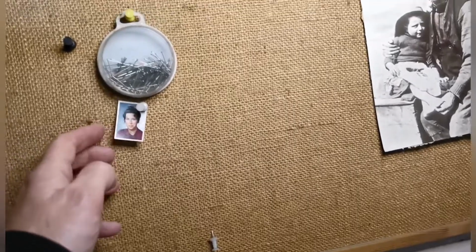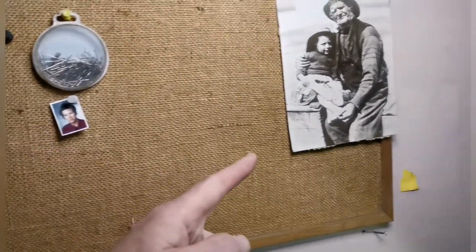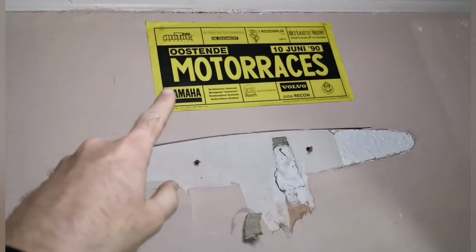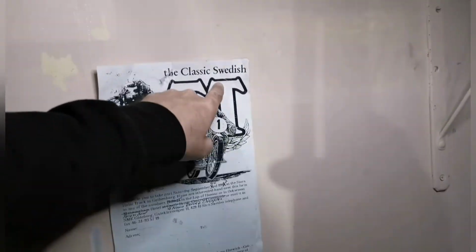But look at this. There's a tiny photograph of some woman on there, and then there's a real old photograph of someone. This was like an office, wasn't it? Well, this is definitely Norwegian, isn't it? Ostend. I'm sure it is. Not, no, it's either in Norway or Sweden. Yeah, I was going to say. Sweden. Finish. There we are. Swedish TT. So that'll be that.